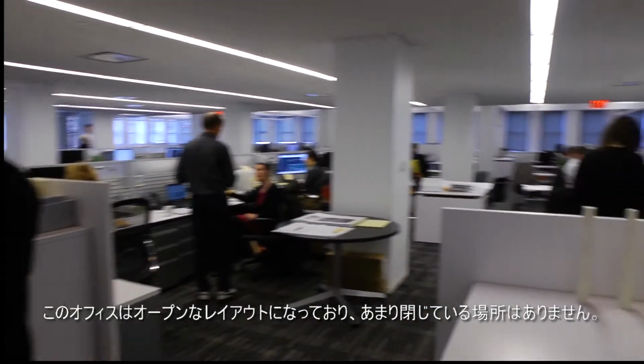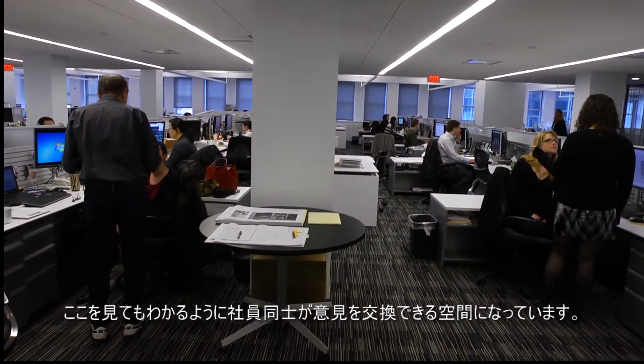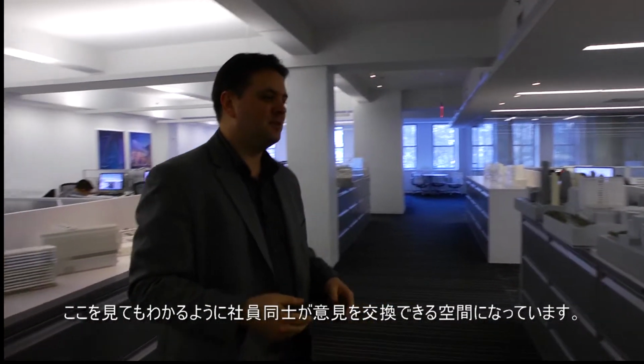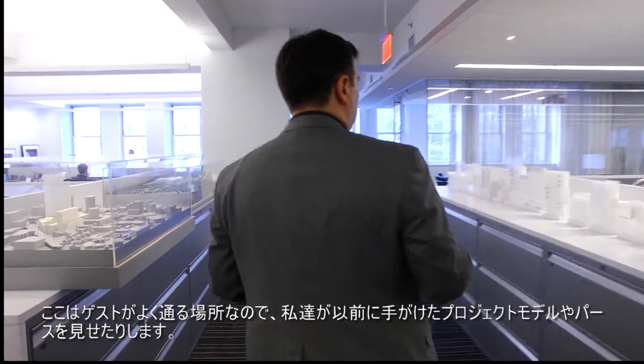You can see a lot of the team members are working, collaborating, and having impromptu meetings at some of the tables in between. This row here is where we usually invite a lot of our guests, such as yourselves, and we show off a lot of our previous work in the form of models and artwork along the walls.